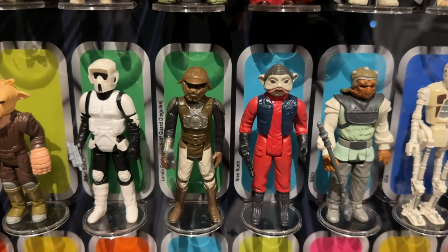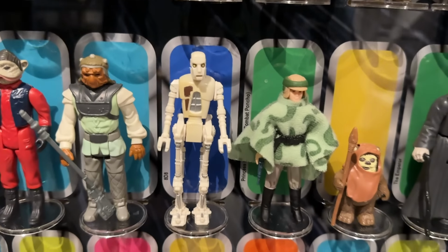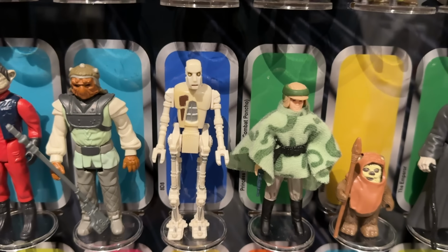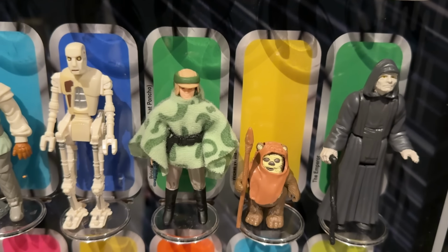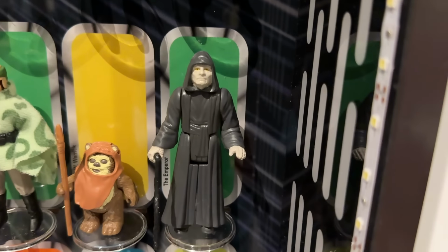Lando in his Skiff Guard disguise, we have him, we have Nien Nunb, we have Nikto, and we are going to be getting an 8D8 with the Jabba's set. So that is another one that we can tick off that we couldn't previously. Princess Leia in her Endor combat poncho. We can tick that one off, although it is a terrible figure, but still we do have her in the Vintage Collection, and we do have Wicket, and we do have the Emperor.